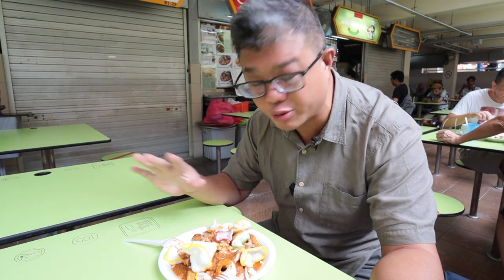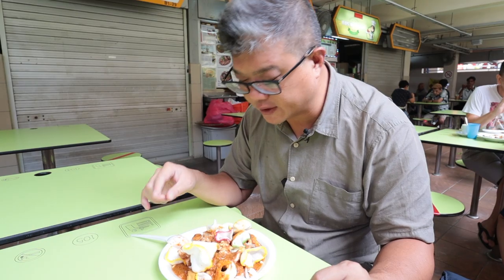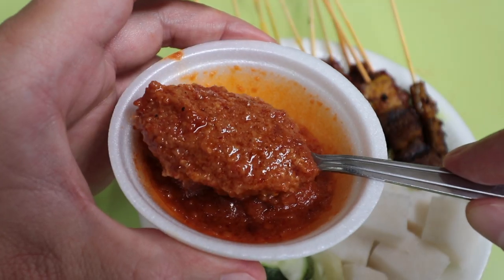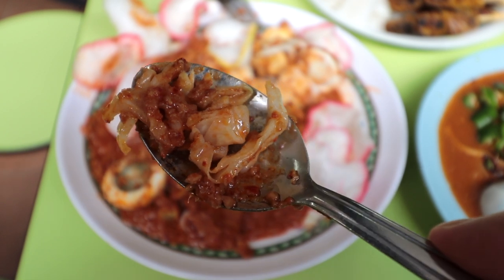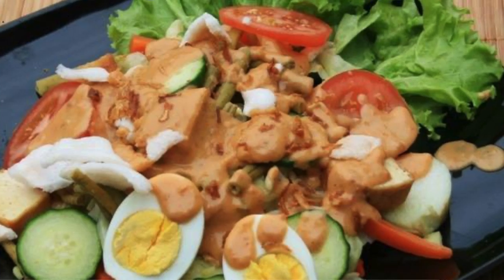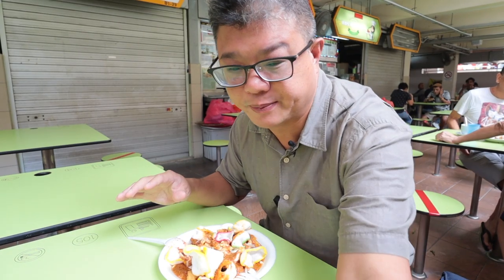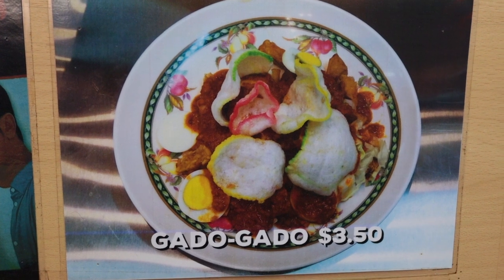So this dish is actually very good for vegetarians because there's no meat at all, but not so good for vegans because there's actually egg inside. And the sauce which they put on top is the same sauce which they use for satay, which is a spicy peanut sauce of sorts. So the only vegetables they use here is actually blanched cabbage. In some other gado gado recipes, they will use like long beans, or they will use bean sprouts, or tomato, or cucumber, and sort of thing. So this is kind of like a stripped down version, which is alright because it's only 350.